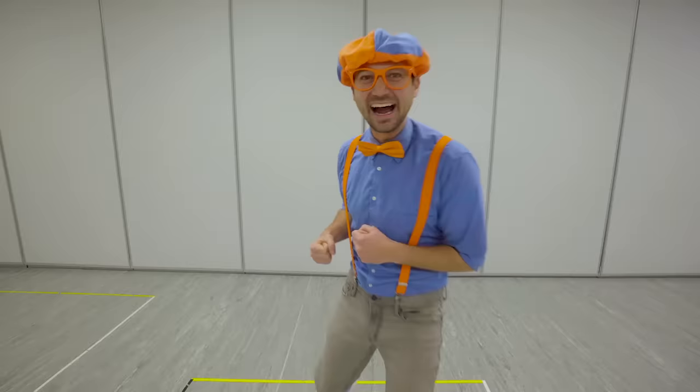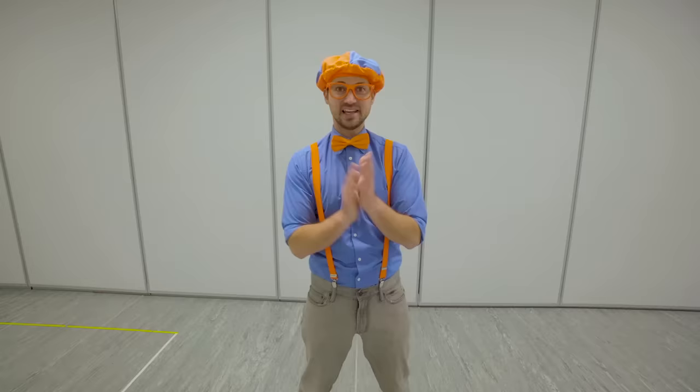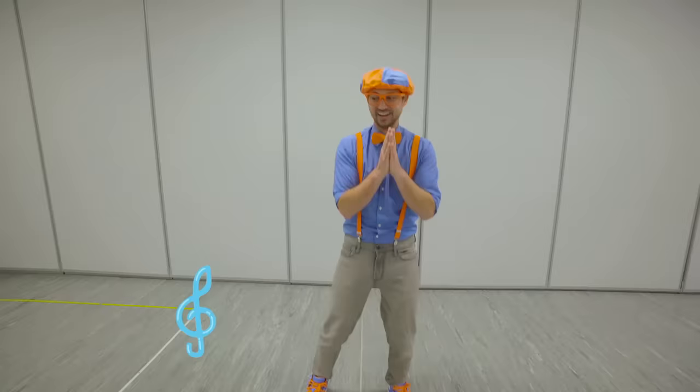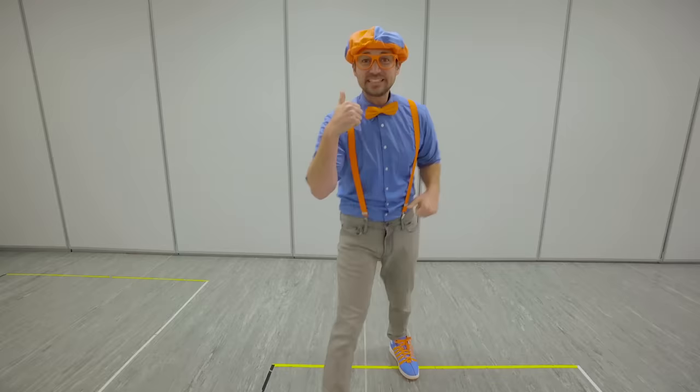Okay, the first thing about dancing is what's called rhythm. Yeah, every song has rhythm. It's basically the beat. Okay, so what we're gonna do is I'm gonna clap my hands and then you clap your hands with me at the same time, okay? Ready? Good job! Yeah! You feel this? This is rhythm! Yeah! We did it! Good job!